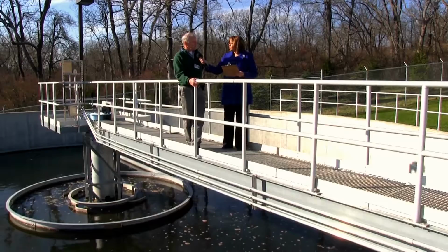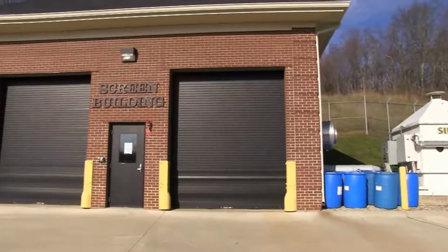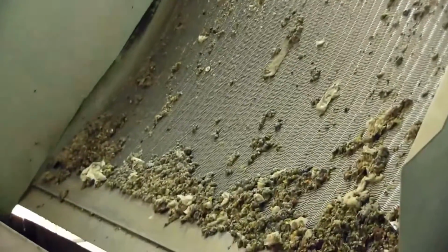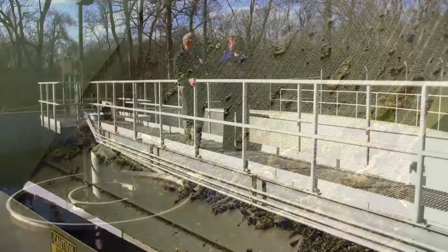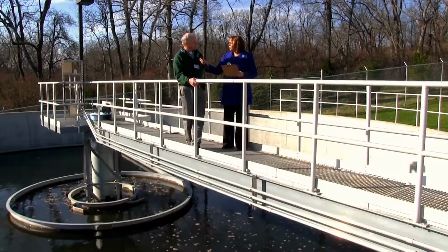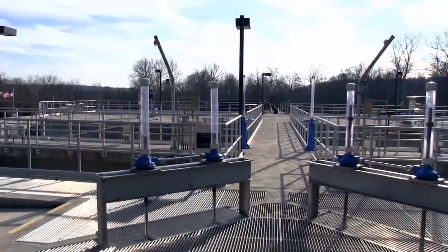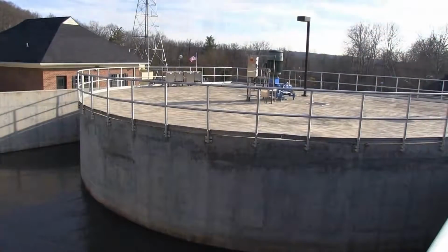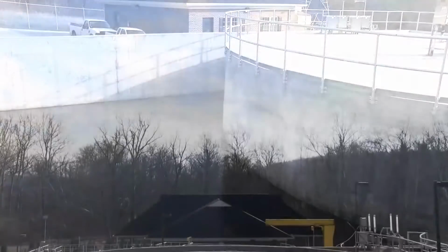Then it comes into a screening building where the material passes through some fine screens. We'll take out some of the larger particulate matter. A lot of this matter really isn't treated well biologically, so it's better to just go ahead and remove it at that point. And then it goes into the activated sludge process, where we rely on bacteria and we rely on microorganisms to do the work for us.